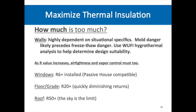We do want to note that with managed exposure, mold danger precedes freeze-thaw danger. And the key takeaway is that as insulation levels increase, the importance of airtightness and vapor control increase too. We can also note that windows should essentially be passive house compatible, about R6 installed. At the floor or grade, anything above R20 typically offers quickly diminishing returns. At the roof, we are largely unconstrained, and there are big benefits to lots of insulation, so we typically see R50 and above. The sky is the limit, as they say.